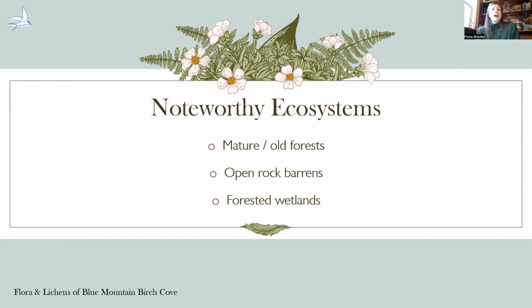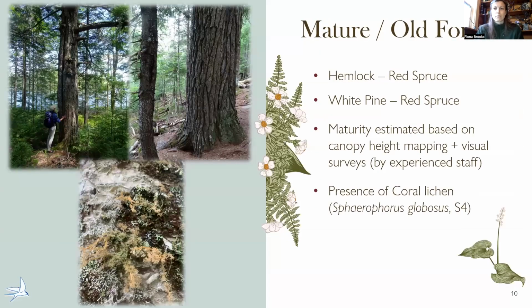I wanted to highlight a few noteworthy ecosystems within Blue Mountain Birch Cove. There are definitely mature and old forests in the area, lots of open rock barrens, and forested wetlands. Our mature and old forests were mostly made up of hemlock red spruce. Some were white pine red spruce.